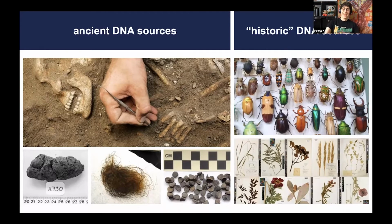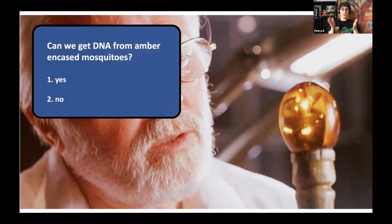and the organism that I work on is old mosquitoes. And when I say that, what people will very often picture is, of course, the amber encased mosquitoes from Jurassic Park. And so my question here is, do you think we can get DNA from amber encased mosquitoes? I put that poll up as well, so it'd be interesting to see what people think.